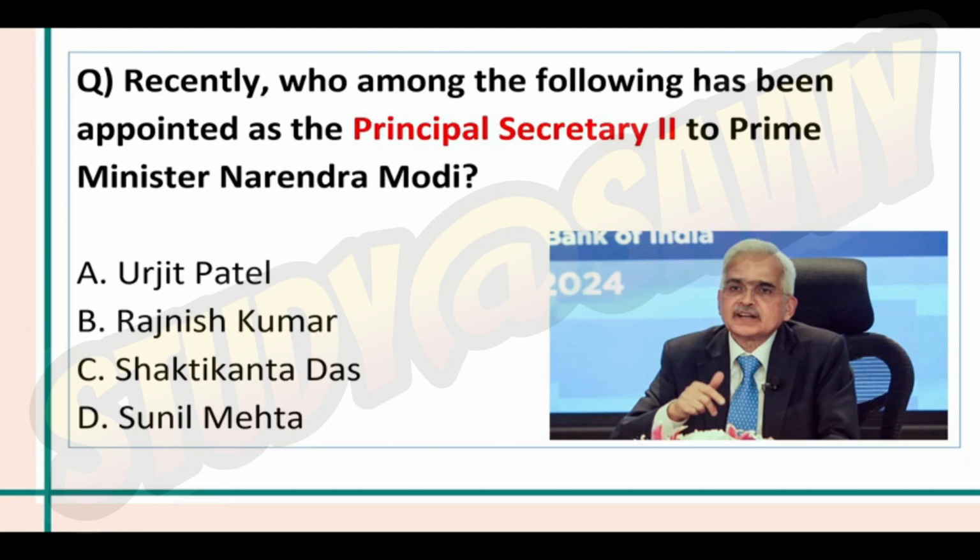Recently, who among the following has been appointed as Principal Secretary Second to Prime Minister Narendra Modi? So Shaktikant Das, who was earlier the Governor of Reserve Bank of India from the year 2018 to 2023, has been appointed as the Principal Secretary second to the Prime Minister of India. So the Principal Secretary 1 is Pramod Kumar Mishra.